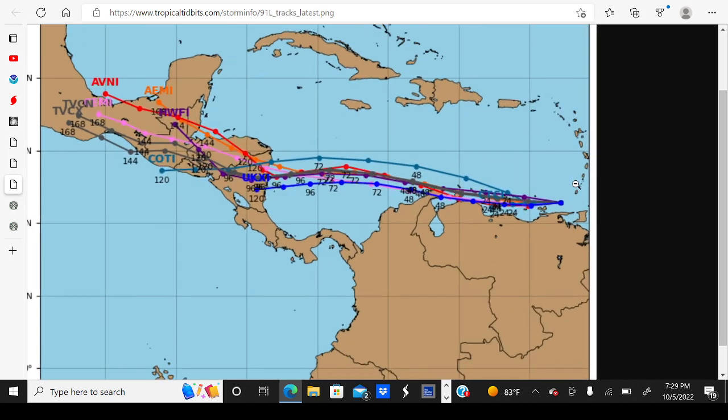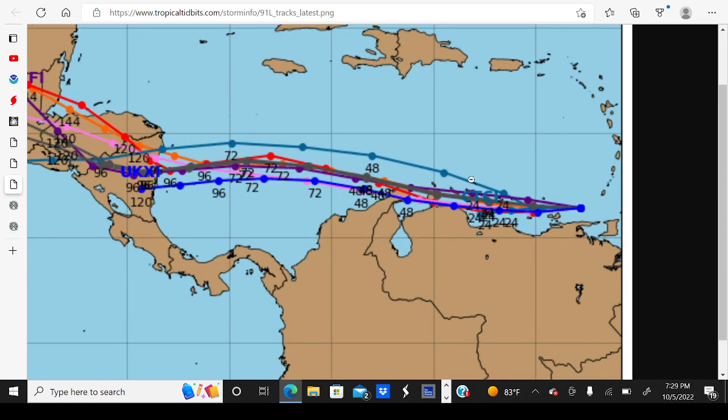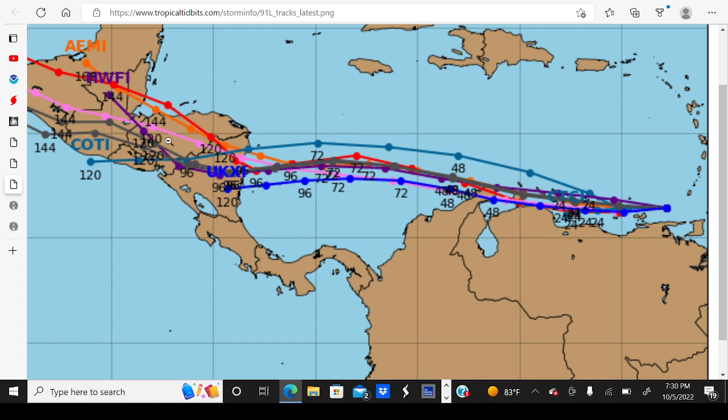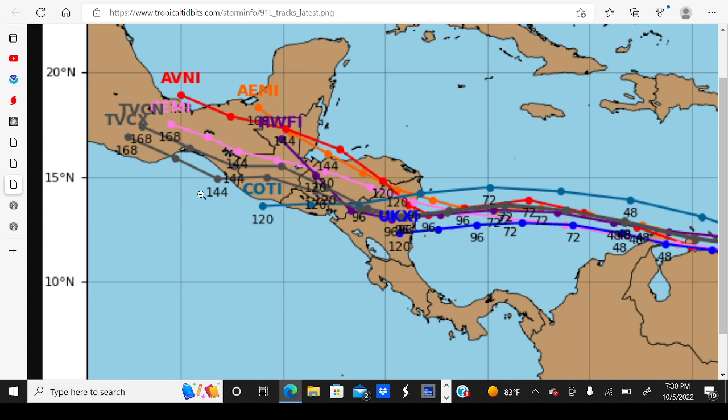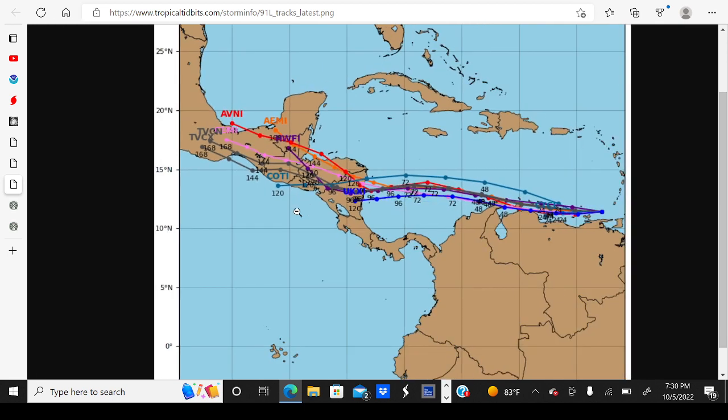And looking at the spaghetti model plot for where Invest 91L is going to be moving in the next 24 hours, 24 to 36 hours, 91L is going to be moving through the ABC Islands. In the next 48 hours, it's going to be moving across northwestern Colombia. And in the next 96 hours, Invest 91L will be approaching, it looks like Nicaragua now, as a weak hurricane or strong tropical storm. And then we'll move across Honduras and then to southern Belize and eventually into southern Mexico over the next 5 to 7 days as of today's update.